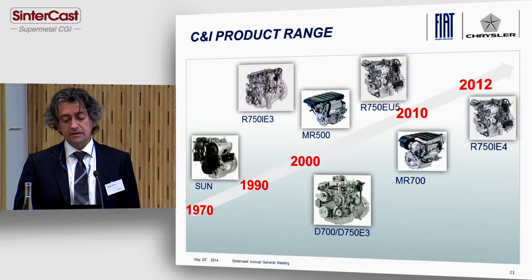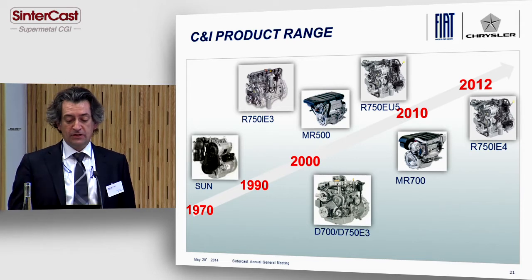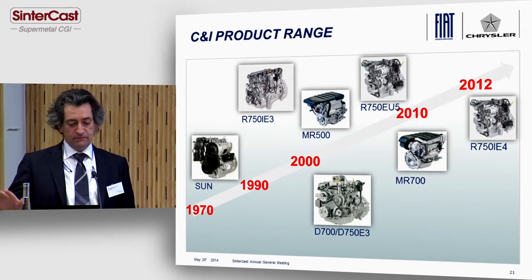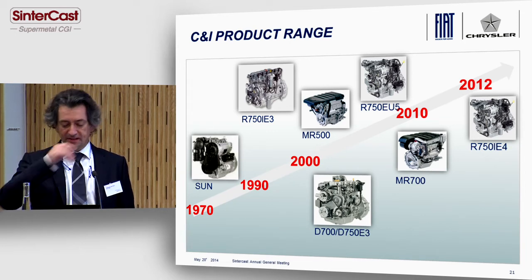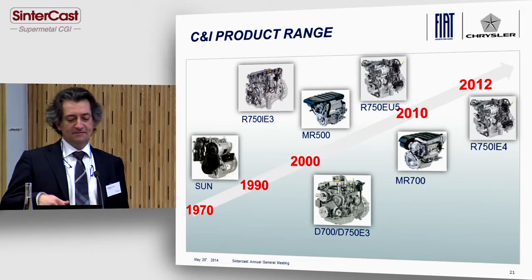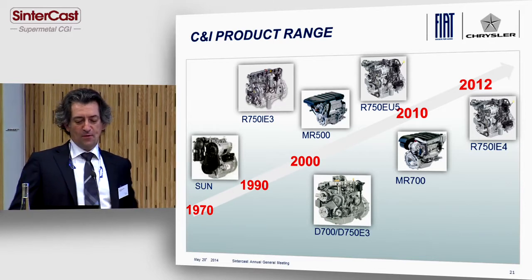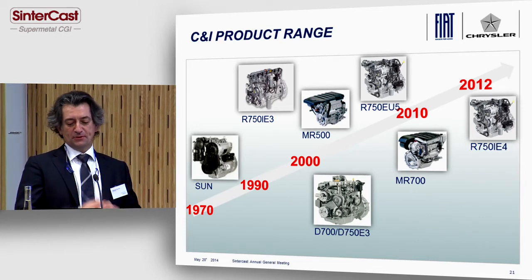So let me go through some slides on the industrial engines, the industrial portfolio. We have what you see there, the SUN. It's an air-cooled engine. Every year we try to end the production. Every year we say we should end this production because it doesn't make sense, and then we keep doing it. And it's good because it's used in North Africa. Very, very old design, 1 liter per cylinder, but still, it's our signature, if you will.